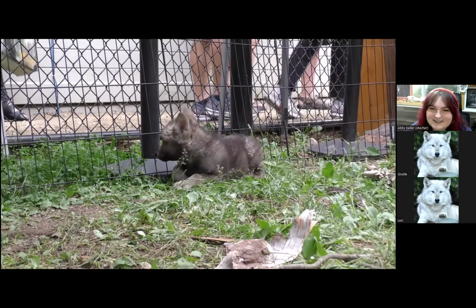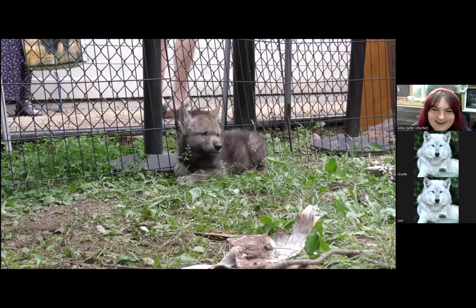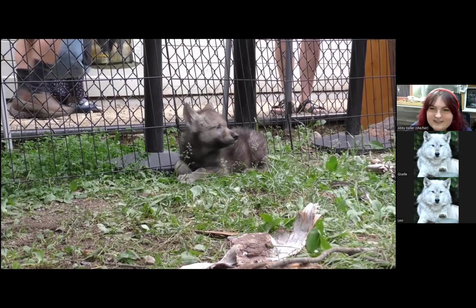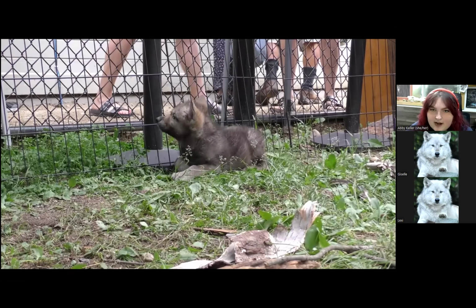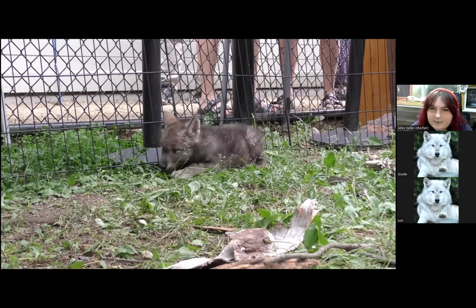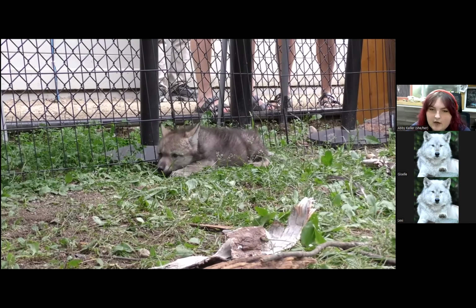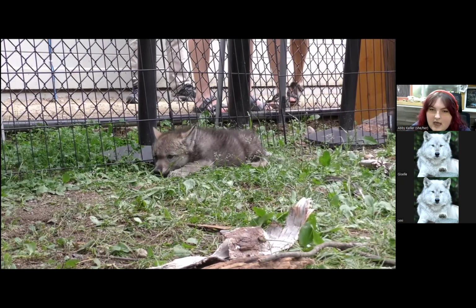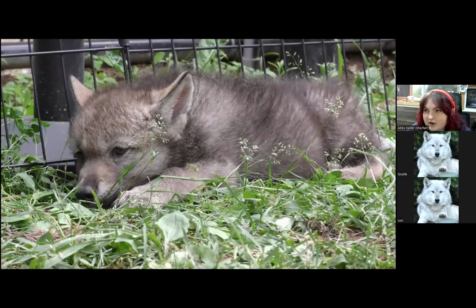So that gives you an idea of her personality, that feisty spirit. In this video, you can see some people walking out. This is what we call our pup program. We would have people come outside to see what she's up to, view her through the fence, and then we also have an educational talk and have some time for people to ask questions about her, about wolves in general.